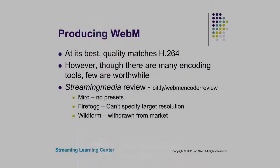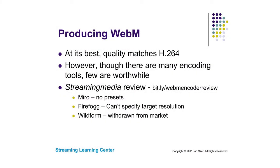Now, I think WebM, I've done very extensive quality comparisons between WebM and VP8. The quality is very, very good. It comes very close to what you can get with H.264, if not matching it. The big issue with WebM is just where can you play it. It's a great codec, but it's just not playable in as many places as you want.